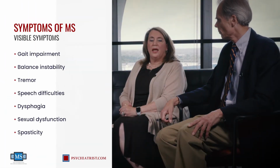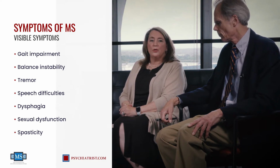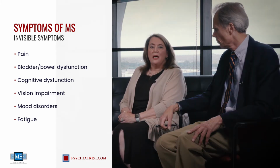Yes, I'd be happy to. So in MS, you can have visible and invisible symptoms. Visible symptoms are what you might expect. Patients who might have difficulty with gait and needing to use a cane or a walker. Patients who might have tremor or spasticity. These are things that are going to be very visible to the naked eye. Many of our patients suffer with invisible symptoms, things like pain, bladder and bowel dysfunction, cognitive difficulties, mood disorders, and fatigue.